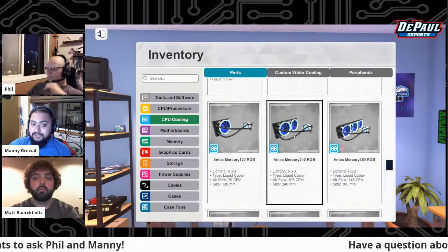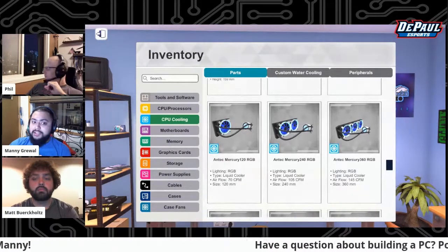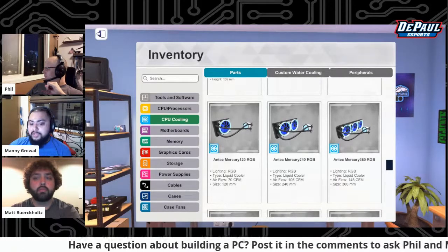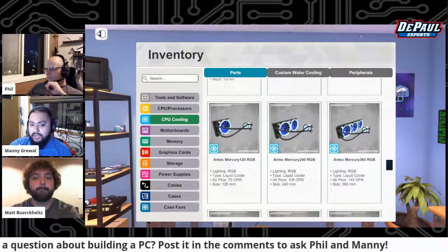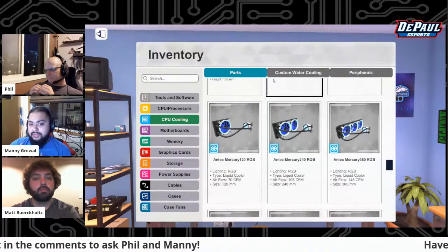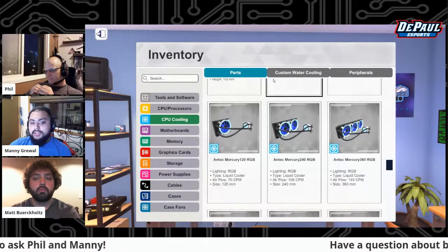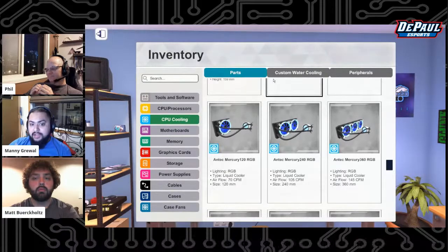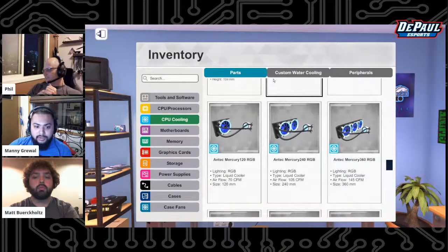The nice thing about these is that they're much quieter than air cooling, and it'll give you more room in your case. And if you're trying to overclock your CPU, these are also very efficient. There are air coolers that do about the same, but the biggest consideration is, A, will this fit in my case? And B, how much cooling do I really need? One on the screen here, the Antec Mercury 120.